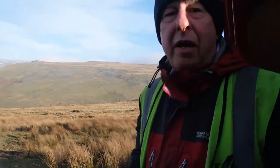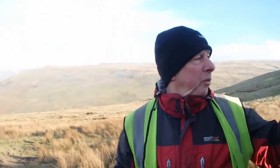This is G4AHO, G4VFL, and I'm going to be going up GNP 001, which is Cross Fell, and the weather's fine but quite windy and quite cold. I've come up to the car park here at the cattle grid, at the road that leads up to Great Dunn Fell radar station, but the road further on is blocked by snow as far as I'm concerned.